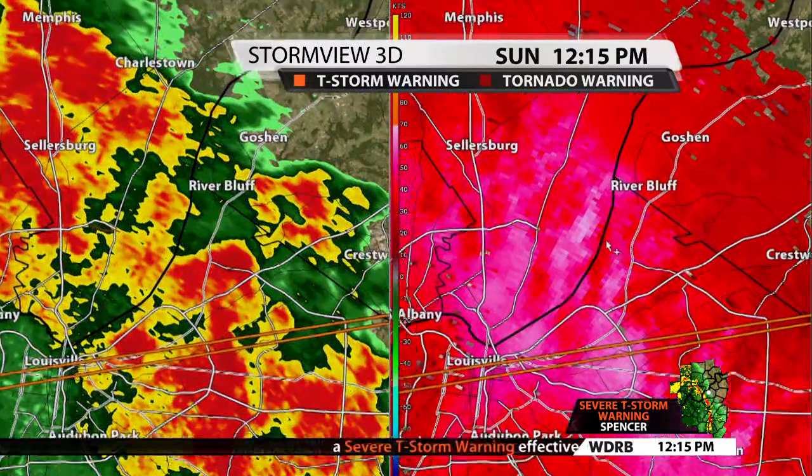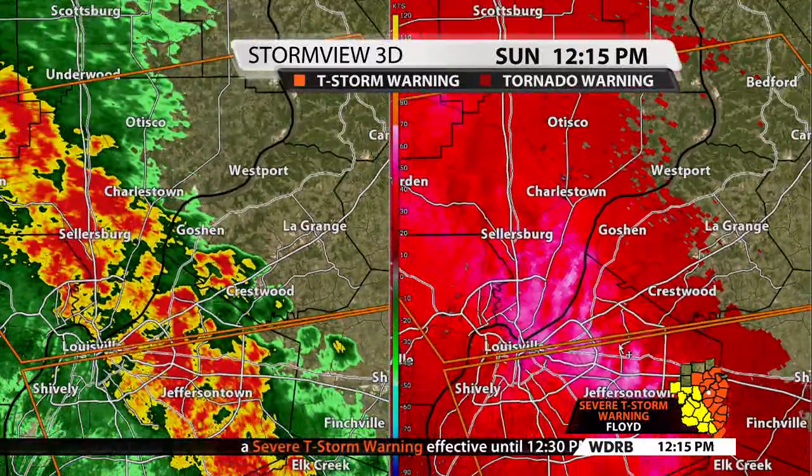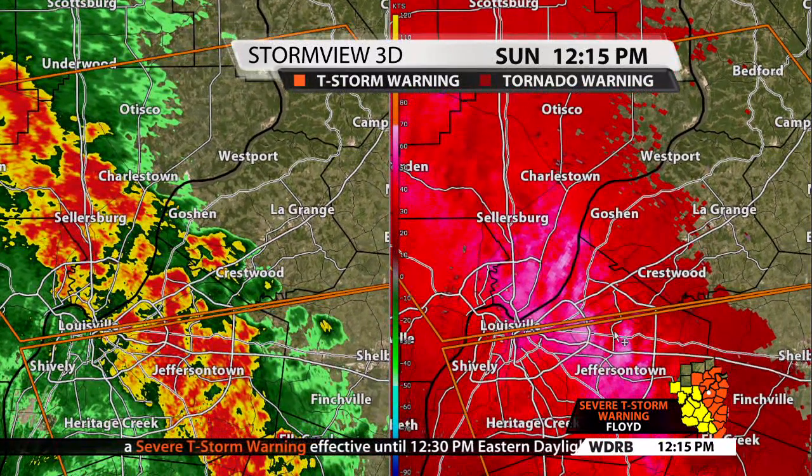We go north of the rivers, some of these just to the southwest of River Bluff. That's around 67 knots, 65 knots. So in that range of 70 to 75 miles per hour, once again, easily. And that's just with this one scan. In between scans, it may have been higher.